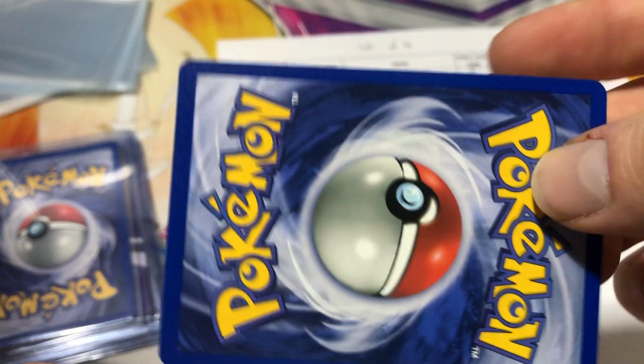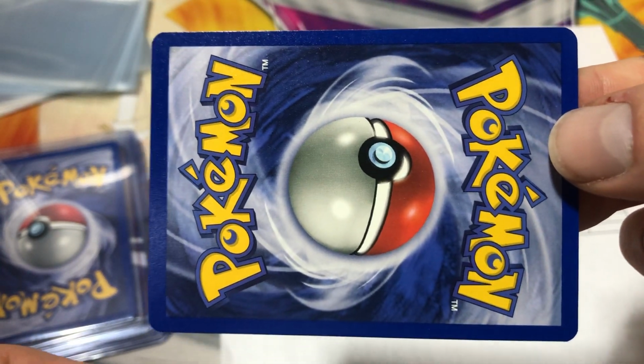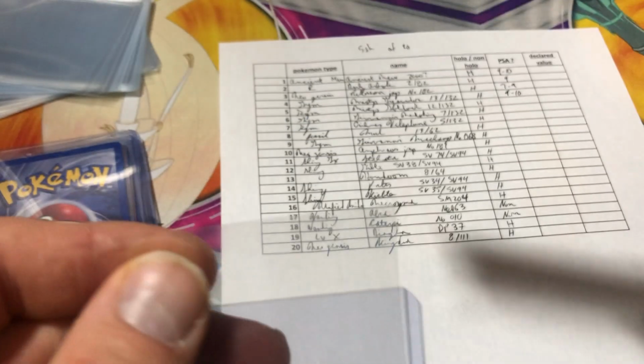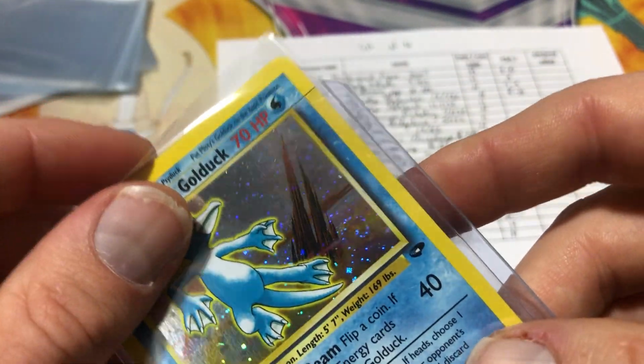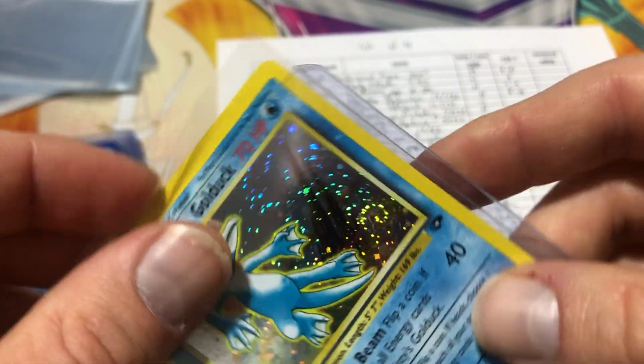Centering looks fine. Centering looks great, actually. The back still looks pretty good, so that's pretty clean. We're going to guess just 10 and see where that goes. And then, wow, that is some serious swirl, though. That is 2 separate swirls on top of each other.